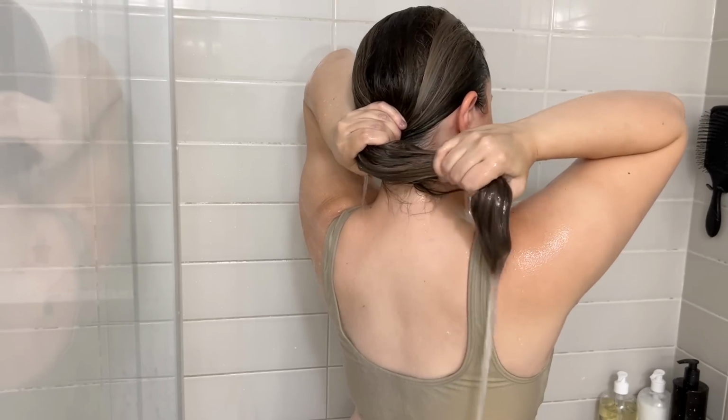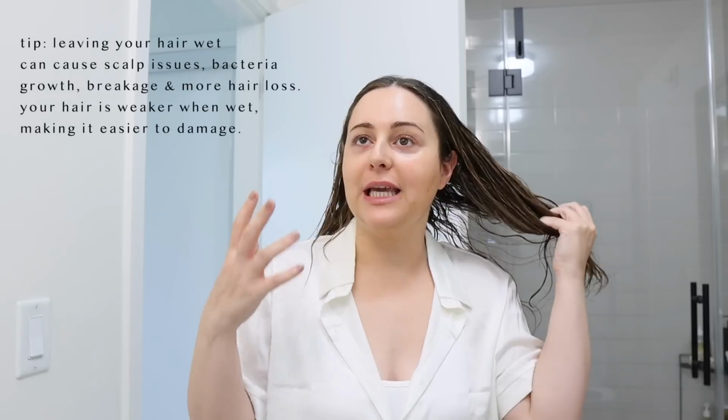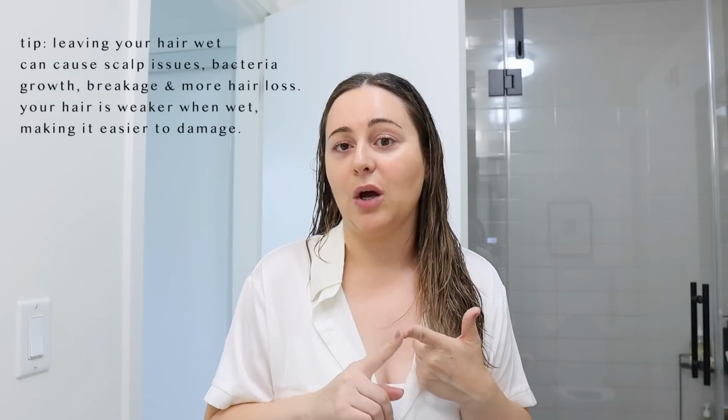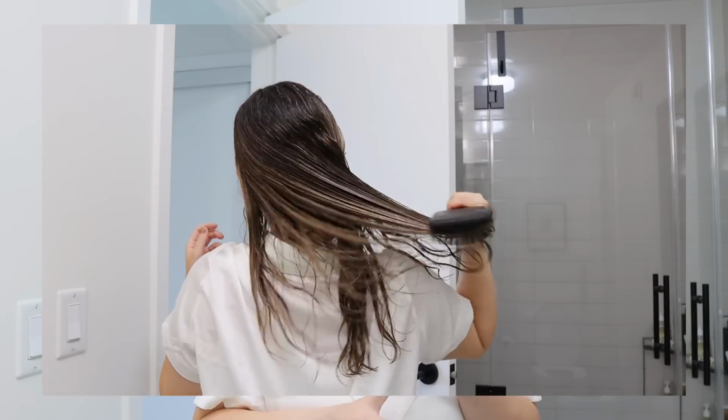And then I finish off after rinsing by tying up my hair with this hair towel. I used to air dry my hair. I've stopped that. The key is you don't want to be leaving this wet for a long time. You're going to cause some scalp issues, you're going to cause more hair loss, and you're also going to cause bacteria growth. You don't want to go to bed with it wet, which I've done multiple times, going on your skin and inside of your pillowcases.